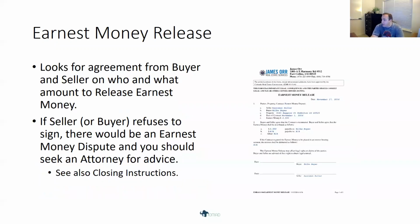The earnest money release, here's a copy of that form. Looks for agreement from buyer and seller on who and what amount to release earnest money. So seller does not have to agree.